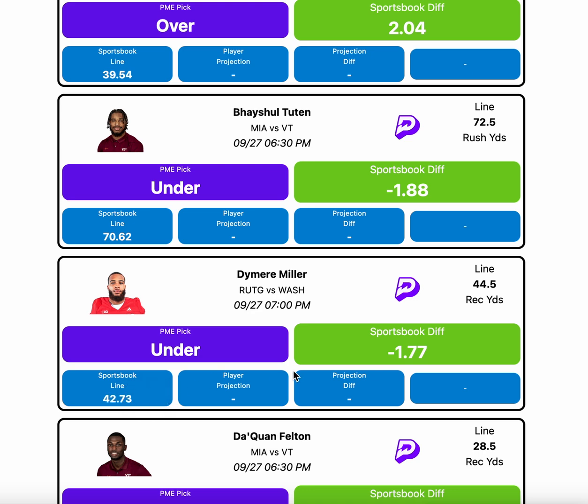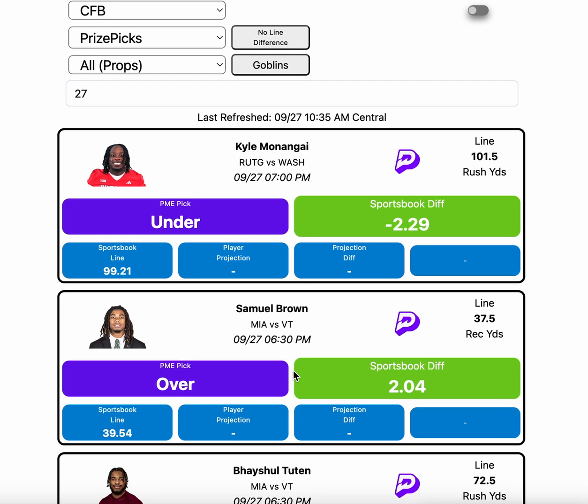Sportsbook line of 42.73. And again, let me reiterate something as well, because I get DMs all the time from people who utilize Props Made Easier, and they're like, man, I have to hit you up and tell you that you are completely right at just taking the top picks.